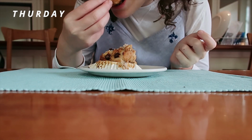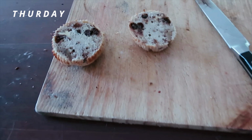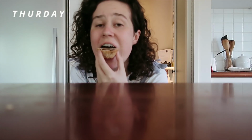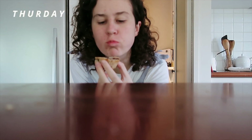I had another one of those muffins. I think I had like 3 or 4 the day of making them, because let's be real, muffins, especially gluten-free muffins, are best fresh. So yeah, I poured some maple syrup on them in the middle, and that made them into more of a less bready, more muffiny type deal. Yep. Munch, munch, munch.